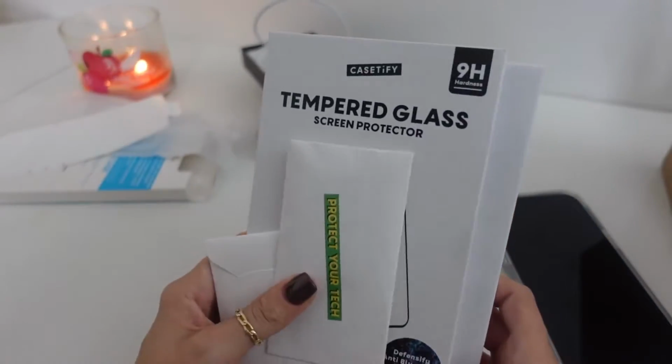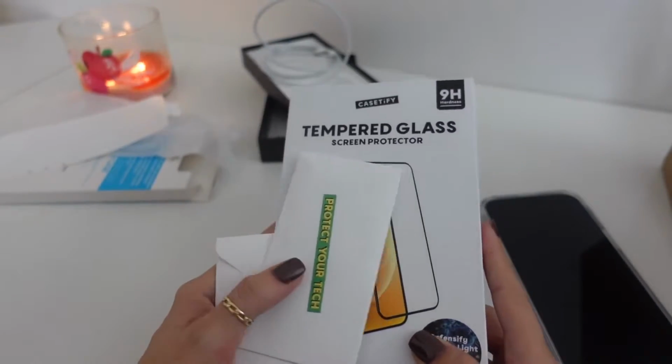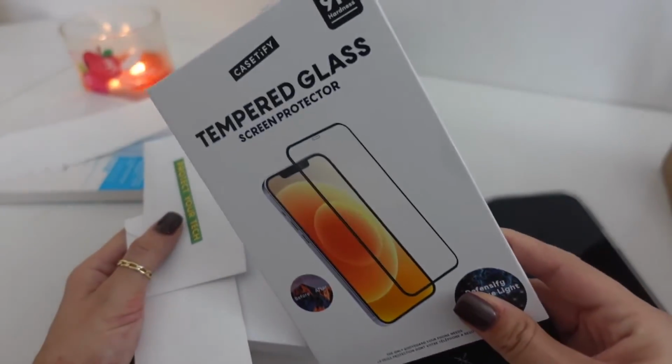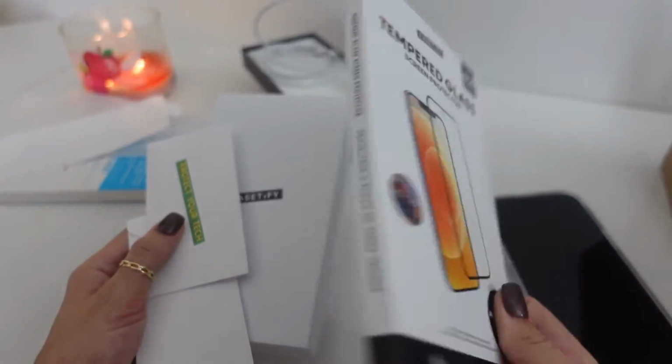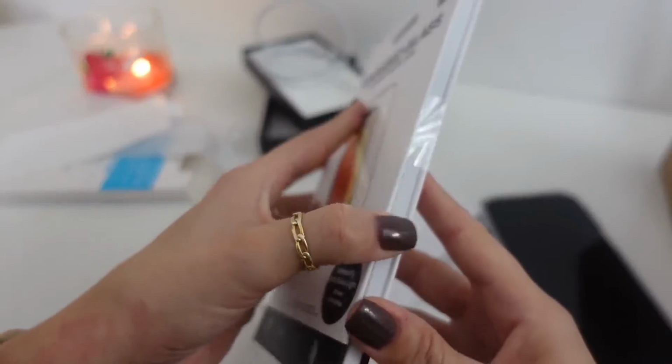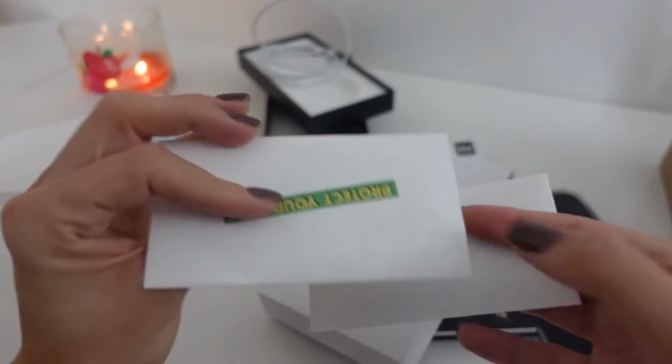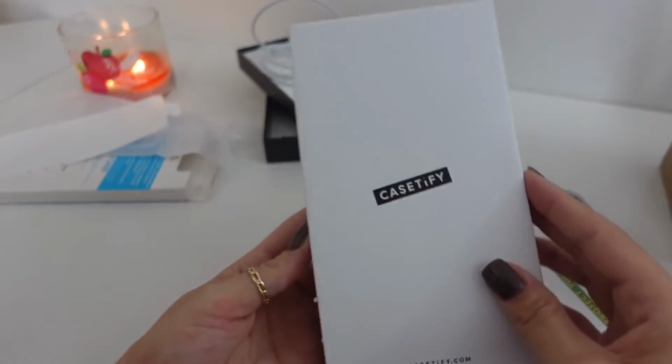But even more exciting is the case I got from Casetify. Casetify was kind enough to send me a tempered glass screen protector, which was awesome. I always like to have one of these on my phone to protect it whenever I drop my phone. And then these are lens protectors. Oh, cool, for the camera. That's awesome. And then they also sent over a custom case.